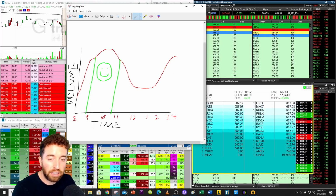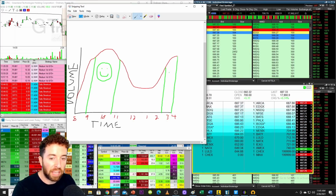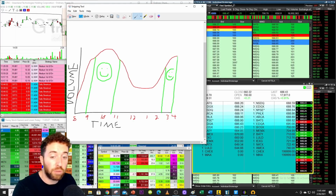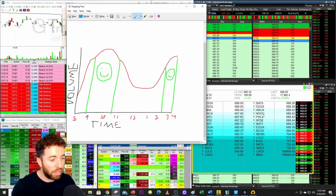After that, your second best time is going to be between 2:30 and 4 o'clock. This is the last hour of the day. And this is where a lot of traders are going to be looking to get out of their position, get into a swing trade. Again, maybe push up a high of the day, top gainer at the very end of the day right here. So again, in the morning, we have a lot of eagerness.